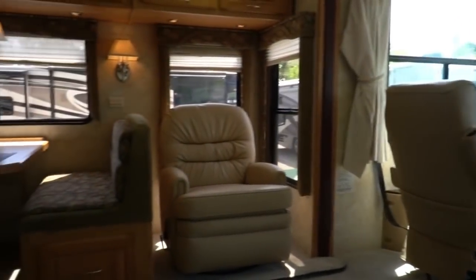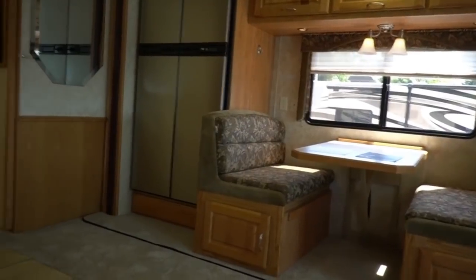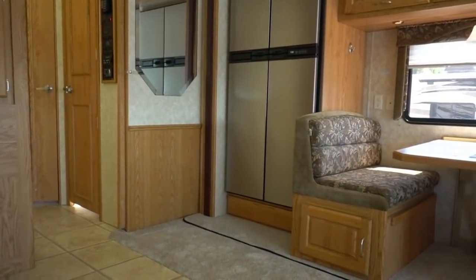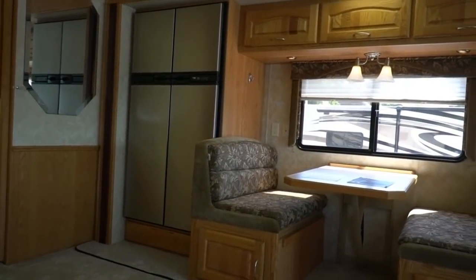And especially on motorhomes, now that I'm driving these and showing them with the rooms in, it takes a lot more setup now, and editing and stuff like that to splice all this together. So bear with me on that.